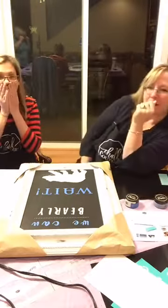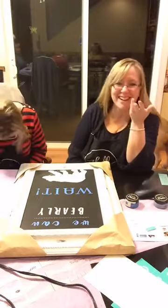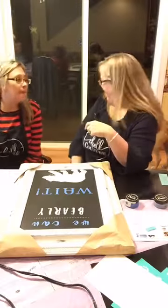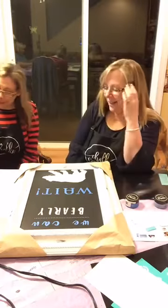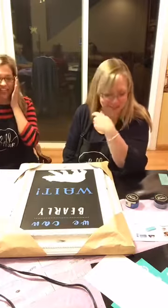And everybody can see my dog's butt. There's my dog's butt. Sorry. Well, her butt was right there. We got dog butt. She said butt. Sorry. We have boys. Can you tell? We do.